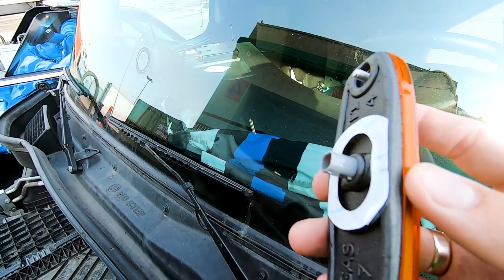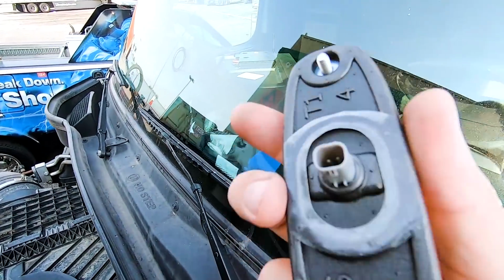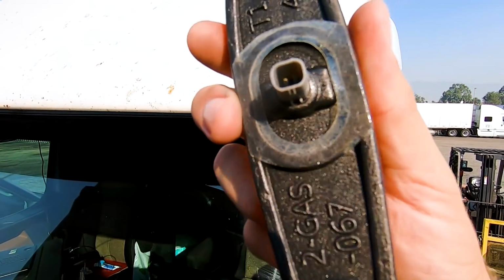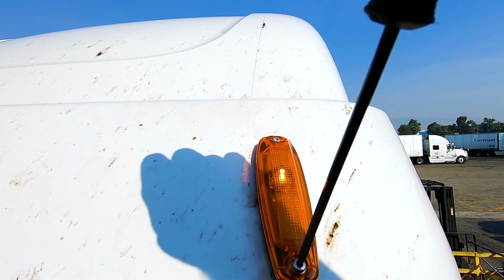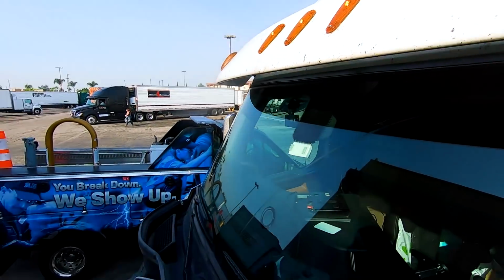These lights on the back have this little sticker you peel off, and then it has this adhesive on the bottom so it doesn't leak water into this thing right here. Just letting you guys know. All right, looks good. It works. All of them are working. Let's move on to the cab.